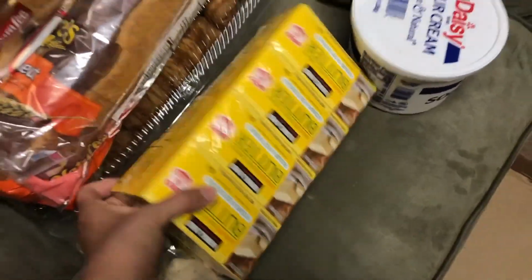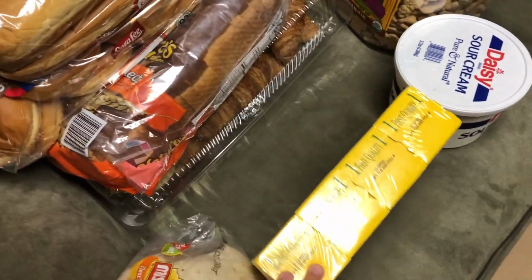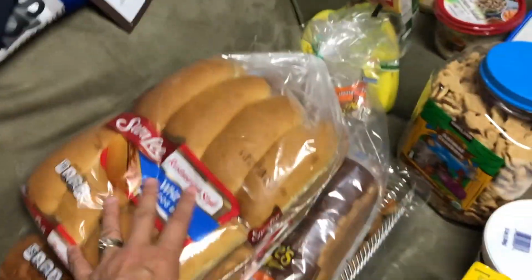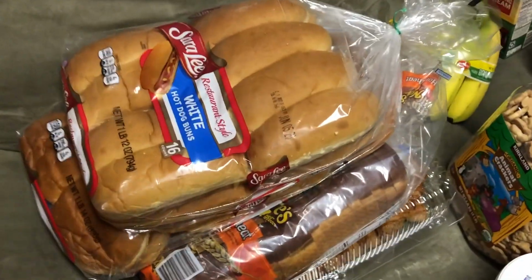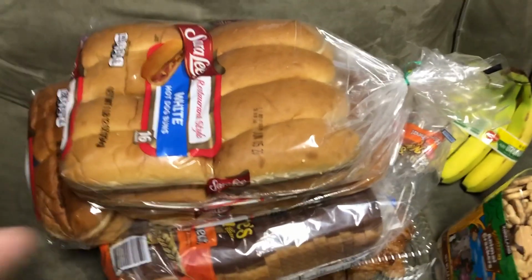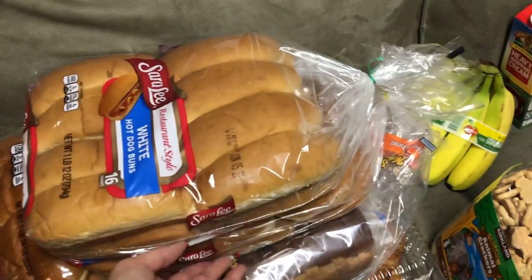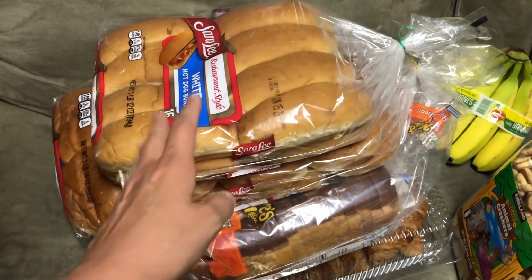I got some unsalted butter. It comes with 4 different packages. Then, we are planning on doing lots of grilling this month. We like to have other families over to grill and stuff. So I went ahead and grabbed a couple of things of buns.